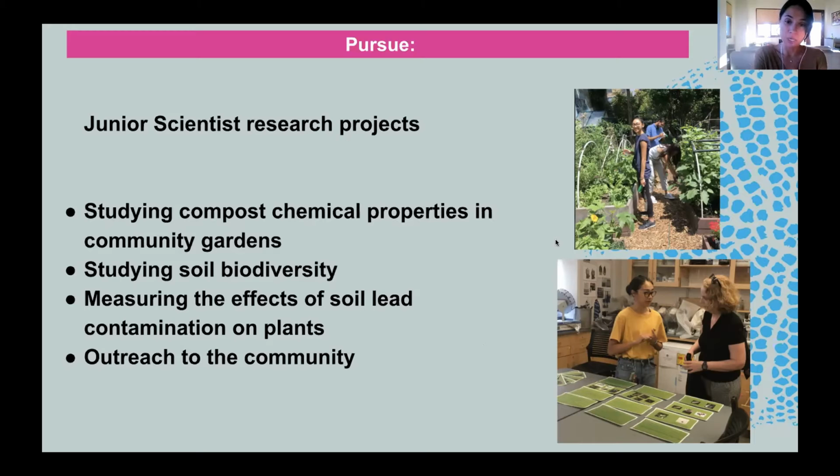And something really important that our students do is conduct outreach to their communities. So they bring back what they find to their local community. And this is a huge component of that empowerment factor, and them becoming local agents of change in their community through science.